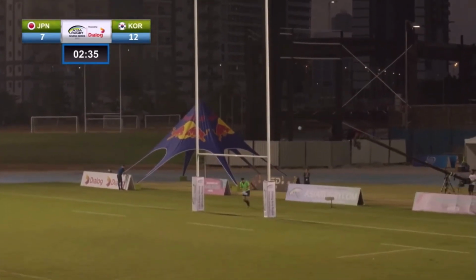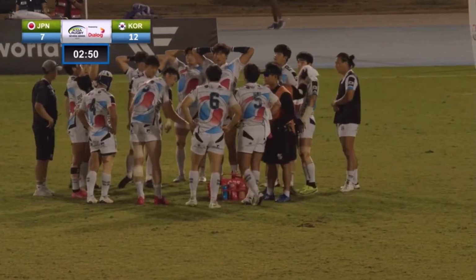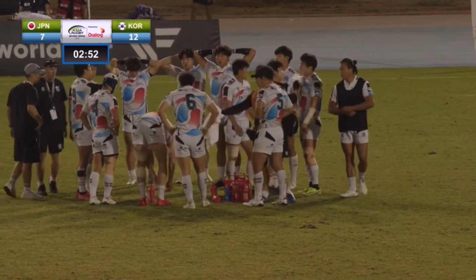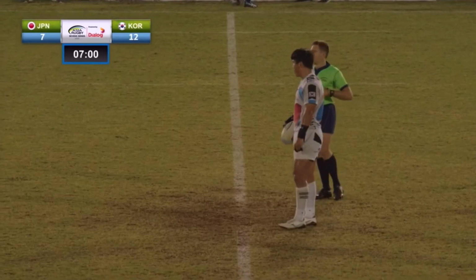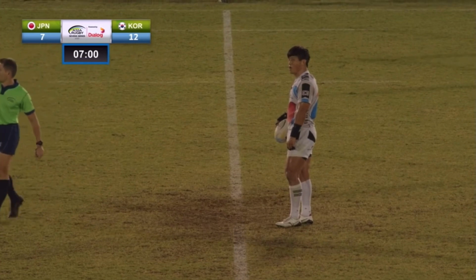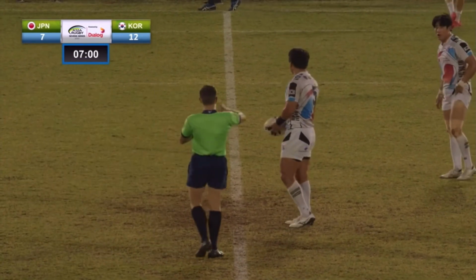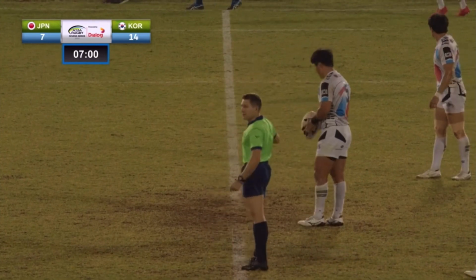And it is successful. So that gives South Korea 7. And I'd just like to say a small apology to our supporters and people. And we can't go to sleep on this Japanese team because they could strike, as you saw in the first half, at any moment.